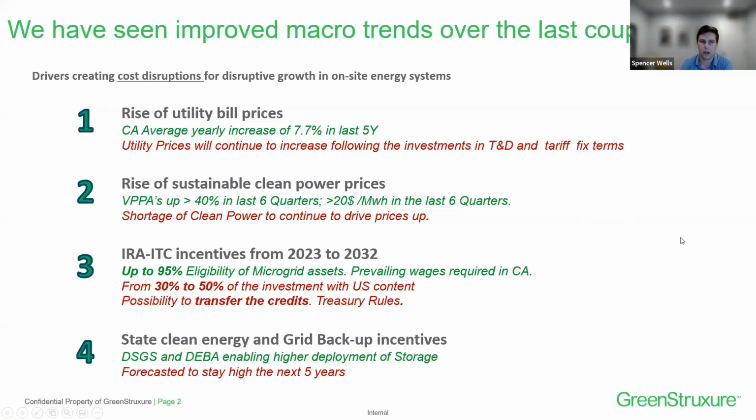So I'll give a quick overview of the macro trends we noticed, going back even before the company's founding, in the pre-COVID 2019, 2020 era. Really, we've seen four major trends that set the stage for how and why we developed the business. One, we've seen a pretty large increase in utility prices. The price per kilowatt hour that customers are paying, and many of you living in California specifically have seen a rapid rise of cost increases that utilities have passed on to the customer.